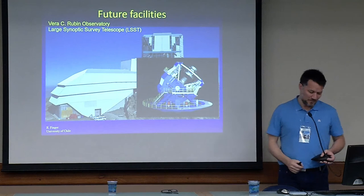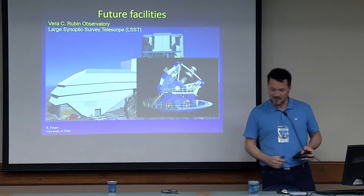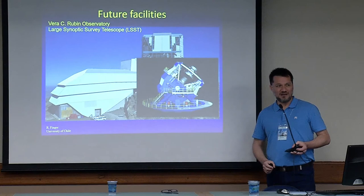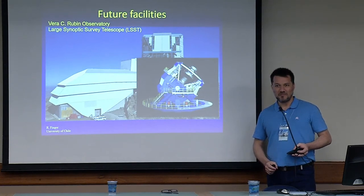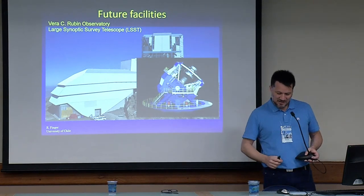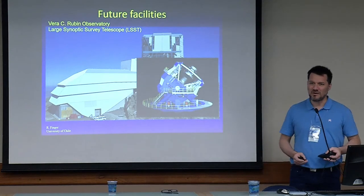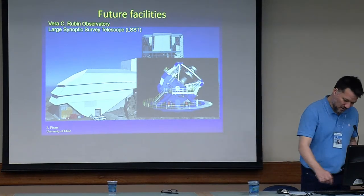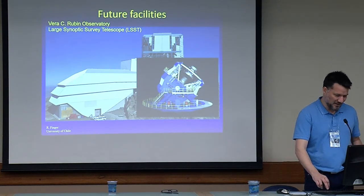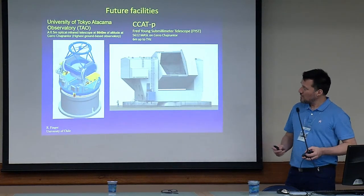All the universe, let's say the transient universe, the universe that is changing in time, will be brought to us by this observatory. Also, it will produce a huge amount of data, terabytes per night, that need to be processed. So there is a large challenge, and a very interesting challenge for people interested in computing, artificial intelligence, pattern searching, and everything related with that. Okay, that's LSST.